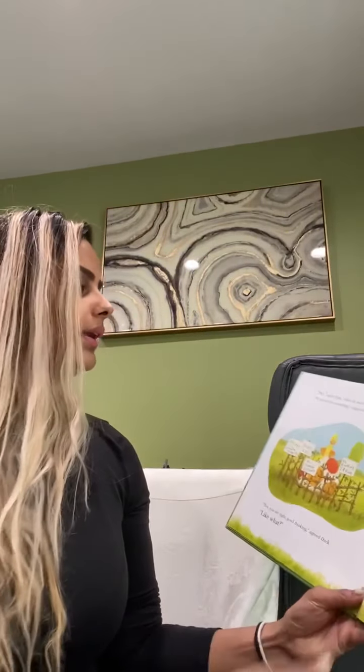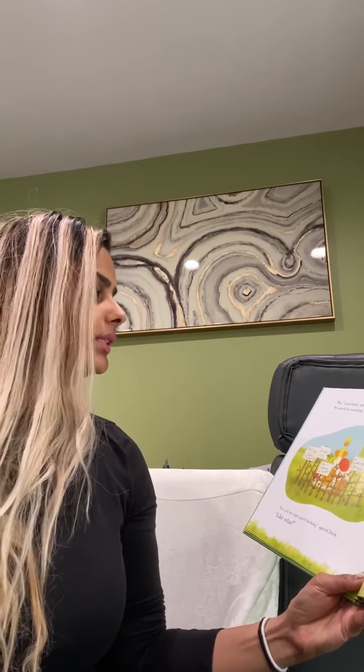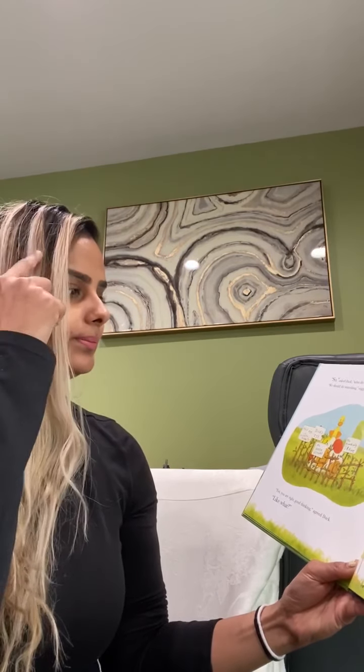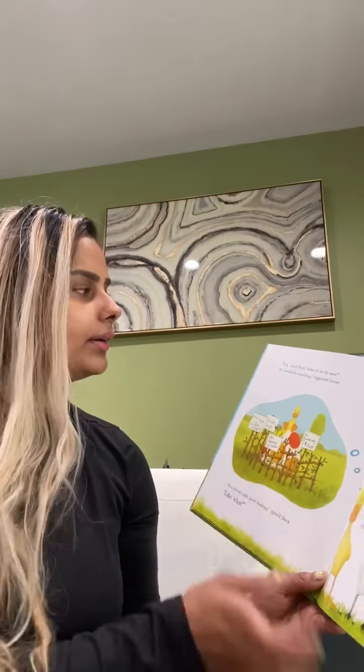So, asked Duck, what do we do now? We should do something, suggested Goose. Yes, you are right. Good thinking, agreed Duck. Like what? Duck and Goose each thought, what can they do to help the baby bird?